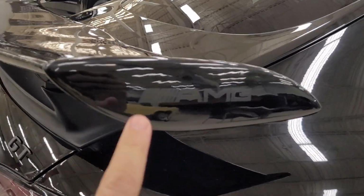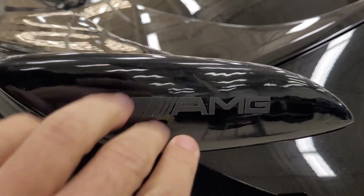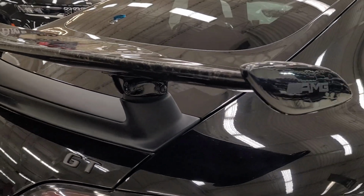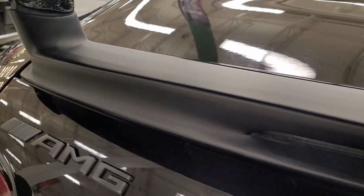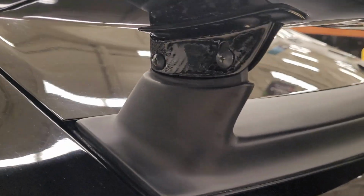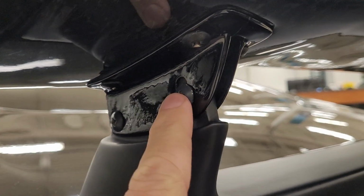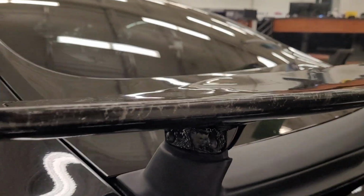It does have a little AMG decal here on the side. This is raised. It's not in the actual paint or anything like that, so it makes me wonder whether or not it's supposed to be on there. And then down below you can see they've got this flat black plastic brace to put it in the right position. But then I start to question why the paint is all bubbling on the aluminum and everything if this is a true AMG wing. I don't know.